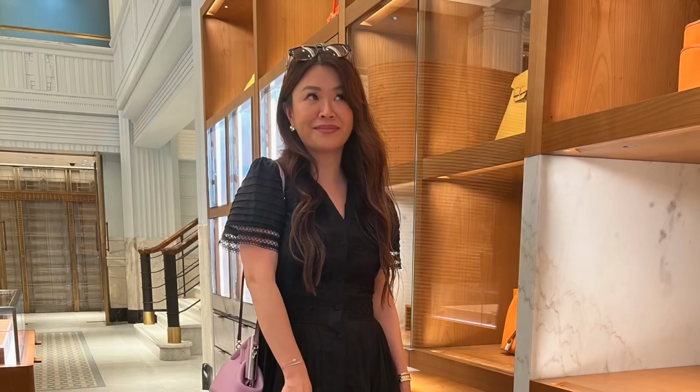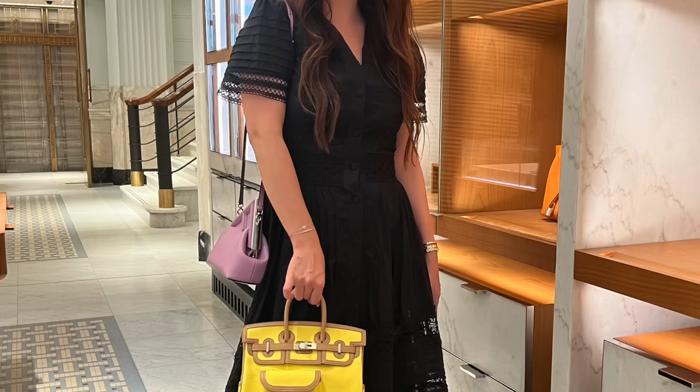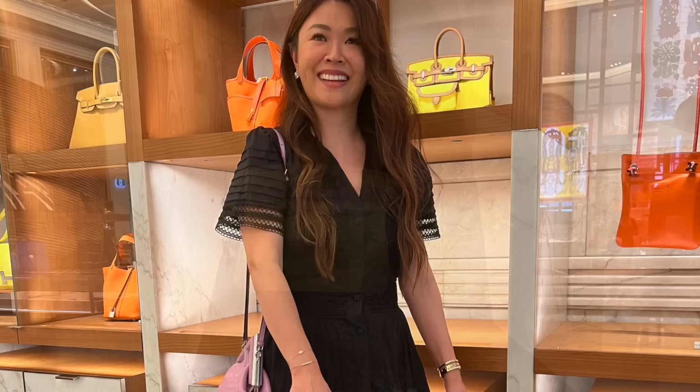And then here is me trying on the Birkin Cargo in size 25 in this gorgeous two-tone. I would love a Birkin Cargo, but probably prefer the plain versions. And as you know, I love wicker, so I had to try on the Garden Party in wicker as well.